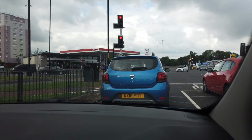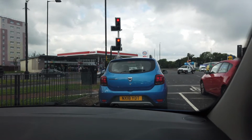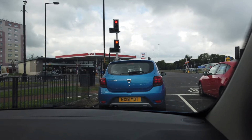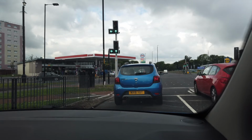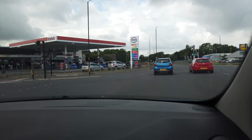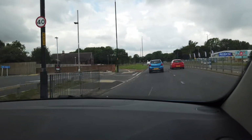I want to try B mode. It says B mode limited, full battery, but I like to use it anyway because it is a lot better at slowing down. It's got 1% I've lost now, so I can put something back in. I'm trying eco mode to see if it makes any difference to the miles per kilowatt hour.